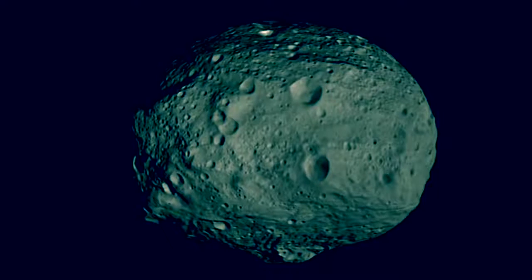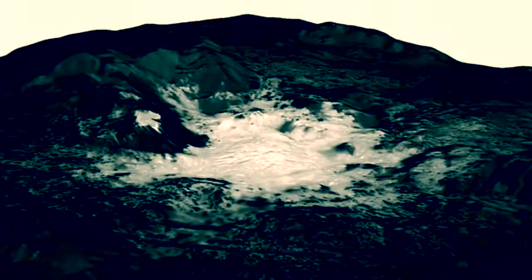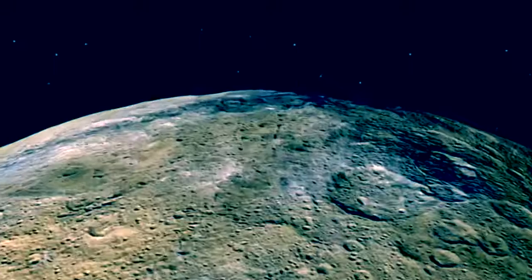Vesta is a dry, rocky body that looks a lot like our moon, whereas Ceres had a lot of water, and it looks much more like the icy moons of the outer solar system. And it seems like what determined their eventual fate was the location where they started. And we now believe that Ceres formed much farther from the sun than it is now.